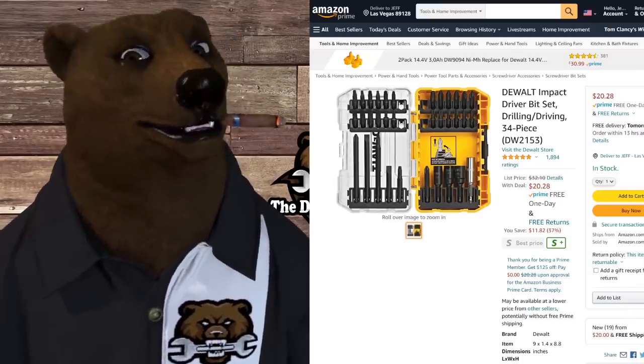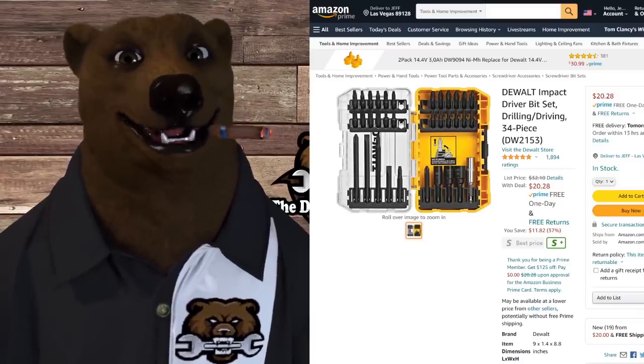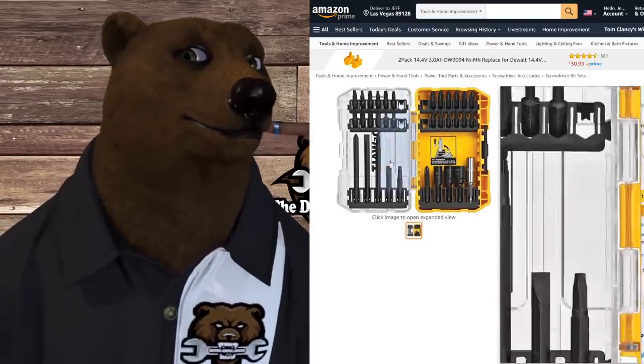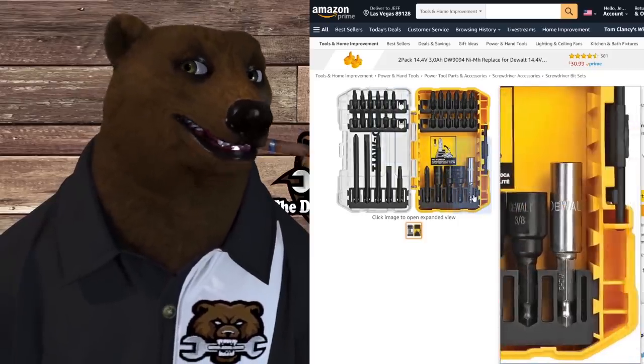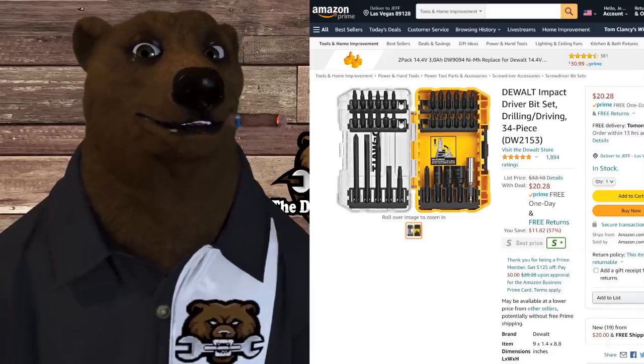Anyway, DeWalt driver bit set here. This one's on sale, down from $32 to $20.28. You get all your common Phillips bits. You get some of the long shaft ones. You got some Robertson ones up here as well. Who knew? And some bit drivers here as well. A nice little kit there for $20.